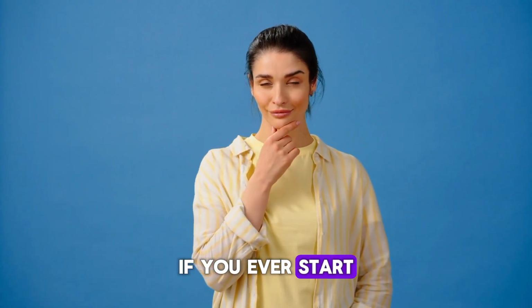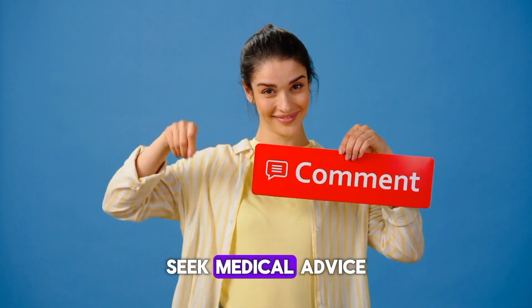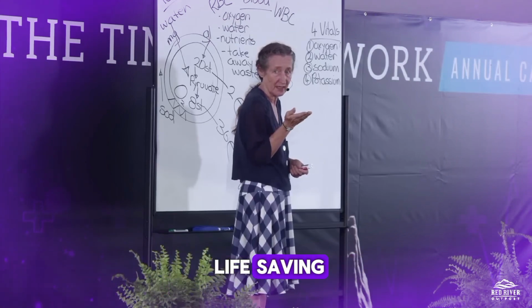If you ever start coughing up blood, comment "coughing up blood" and seek medical advice. Recognizing this symptom and understanding its urgency could very well be life-saving.